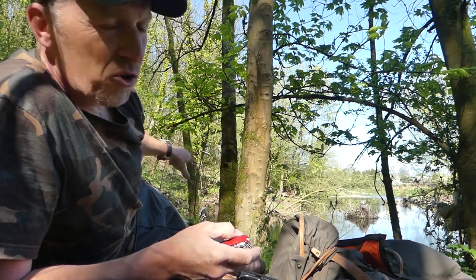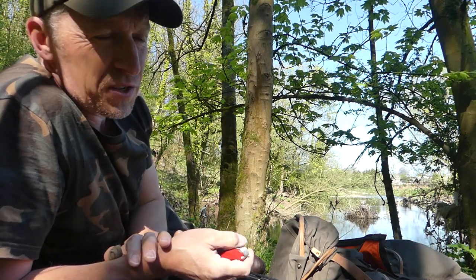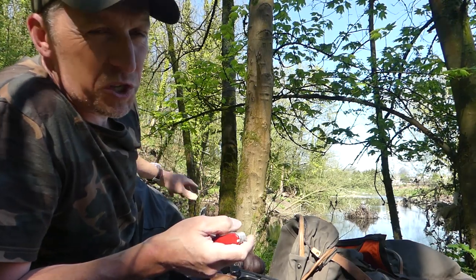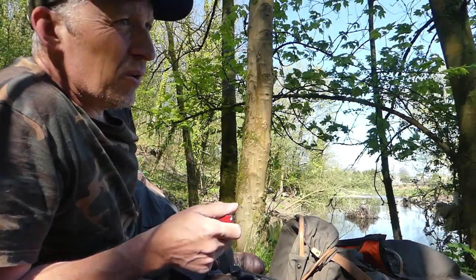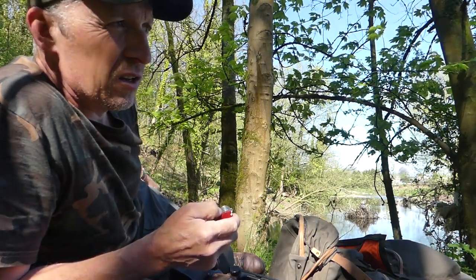Now, unfortunately, when we had all the floods, and I had two natural hides set up, it washed them all away. I came down one day after the floods had receded a bit, and it just wiped everything out. It's kind of altered the course of the river. And I've been down a good few times now trying to spot these kingfishers again, and they've moved on.